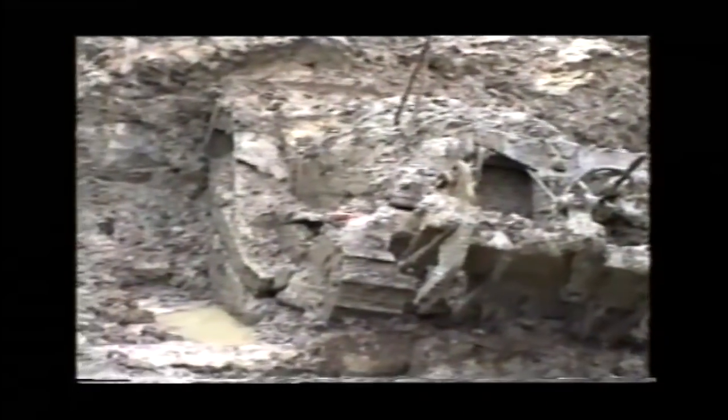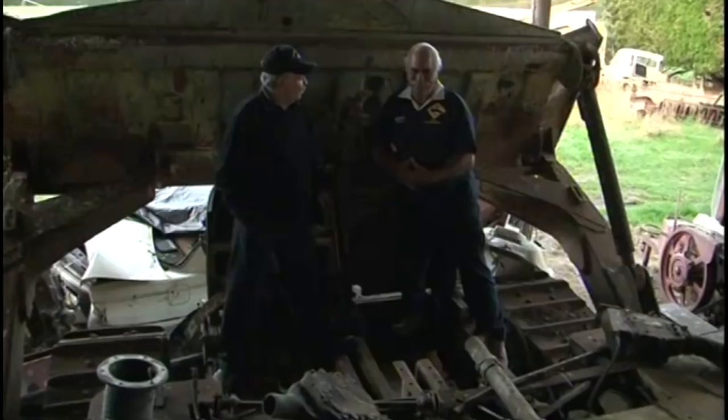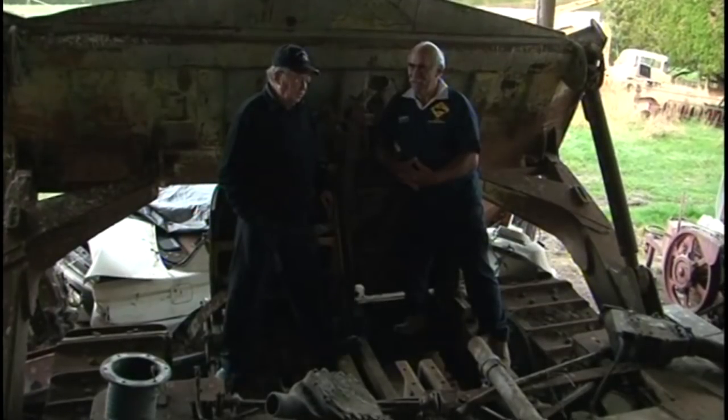But along one part of it, we'd been going a fortnight, and we'd only got 2 feet of water off in a fortnight. So we had to shut down. We shut down for a week till we got more pumps in.